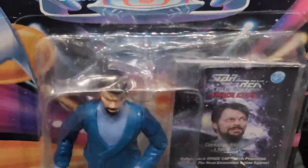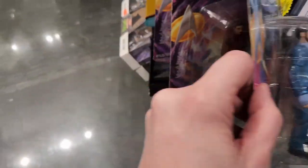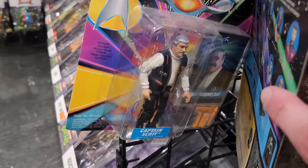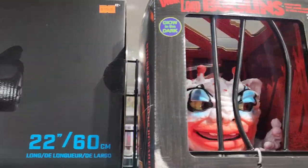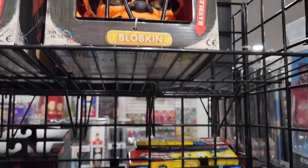Ooh, I love to see some Playmates Star Trek. God, this is easily one of my least favorite episodes of Star Trek The Next Generation. But we got a Montgomery Scott in the back. That's a good pickup, potentially. It's a really good pickup. Batmobile up on top. Oh, these things are so weird. The Boglins. Don't like those.